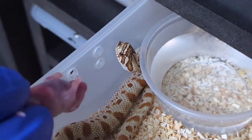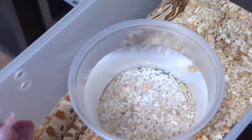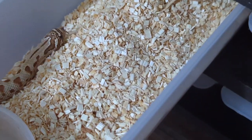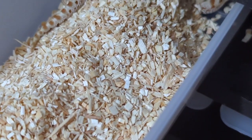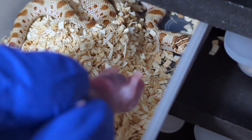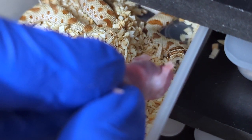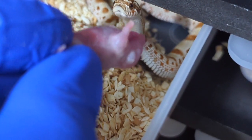And here is a Conda. This is one from the second clutch. So 50% het Mai Tai, possible het lavender. This is a female. Kind of skittish a little bit, but she's never missed a meal for me. She's eating unscented out the egg, but once she sees the mouse, she kind of understands what to do.